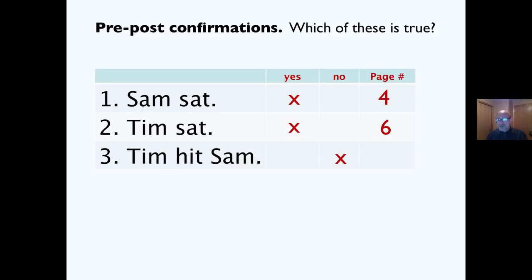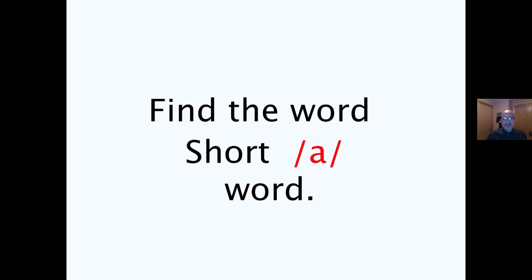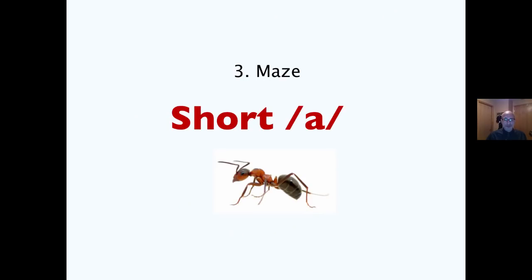Now, we can have a paper chart like this, but to keep things moving, I put it on the computer screen here. Day 2, LEA again, starts out with that. Word discrimination. They have to point to and find the short A. And when I'm doing it individually, they actually put their finger up and point to the word and say pad, map. This enables them to quickly find the short A word and to say it. And if you're doing it in small group, that needs to be fixed there. They can either turn to a buddy or you can say it in a large group.